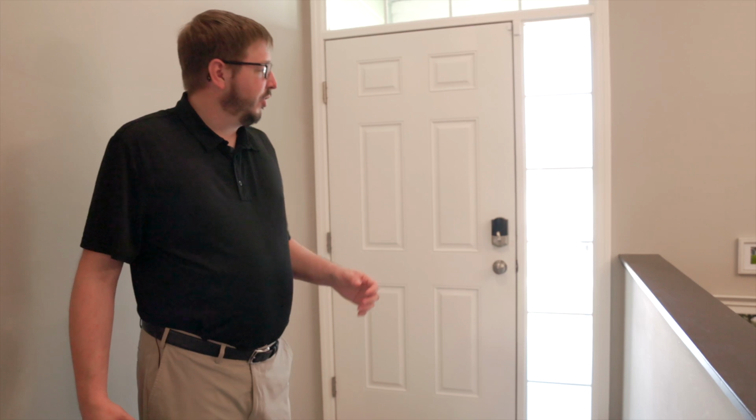So I had a viewer ask me the other day about a smart lock they wanted to set up on a timer so that in the evening time it would automatically lock. You can actually do that right within the Amazon Alexa app. It's very simple, so you set up a routine. We have ours set up so that in the evening time it's going to automatically lock.